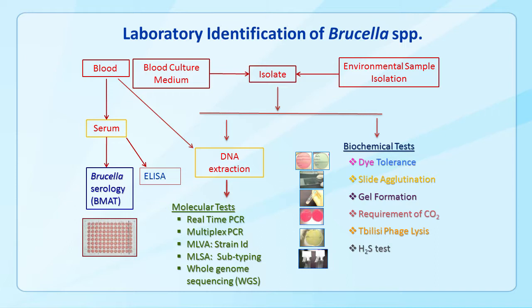So in addition to the standard biological tests, we do a lot of higher level characterization, and we have some molecular tests that we use in addition to what's available with the LRN for differentiating the species and subtyping. And then whole genome sequencing is something that we've really just started to bring on board, and we're trying to integrate it as a routine method for us when we receive reference specimens.